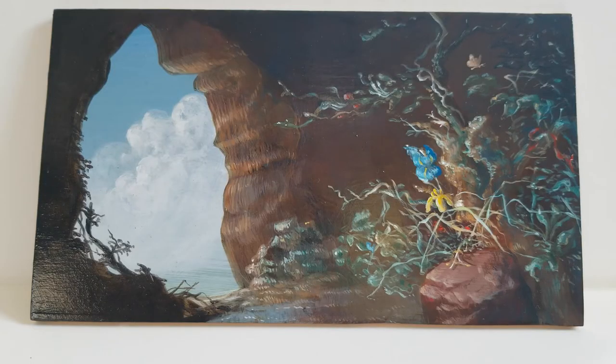So this is the second painting in that series. This one is based off of Abraham Mignon's grotto series, which all seems to be plant life growing in a cave. All his work seems to move from right to left, and in this one, and almost all of them, the grotto opening is on the left-hand side. That's something I was playing with.